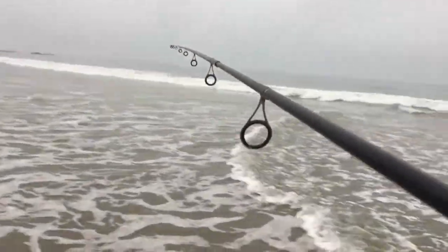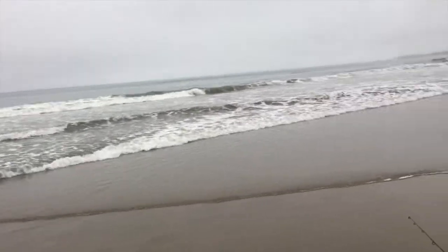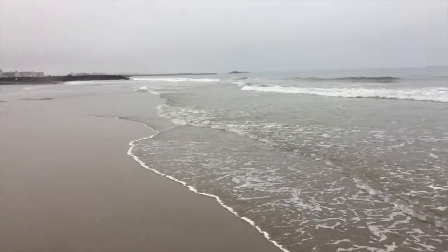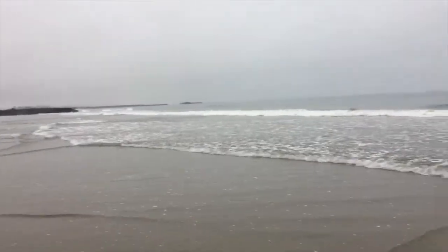Man, they're just all around me. So far they're not eating. I don't see any at the moment. They're not eating so far, so I'm thinking about heading down to the left over here where I see there's a cut in the sand and it looks like a little hole and a rip right there. I'm gonna go cast into there.